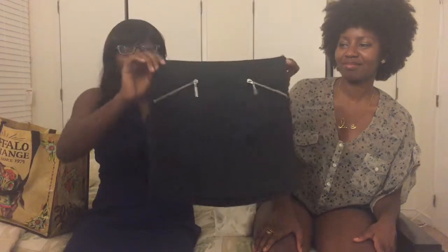Okay, I found this Divided leather mini by Divided in the shop, and it was actually 50% off of the marked down price. So I'm really excited about it. I'm going to be showing some leg this summer and fall.